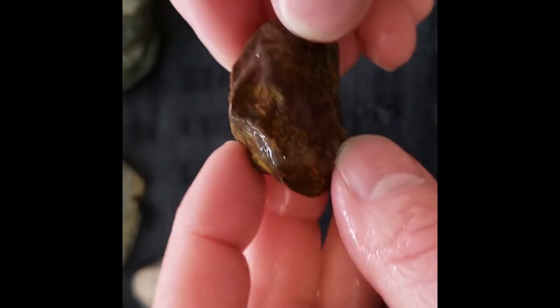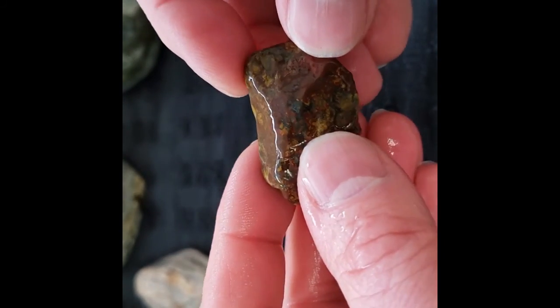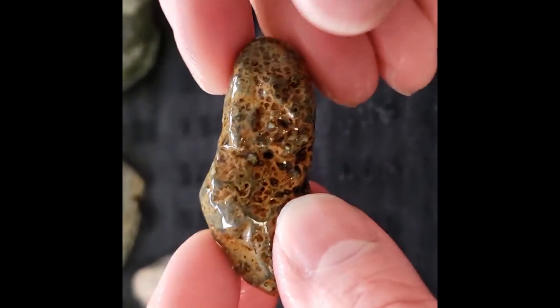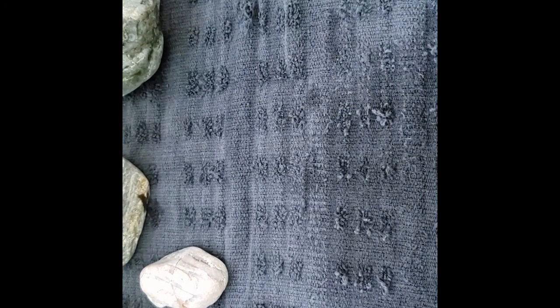And another piece of jasper. Like I said, I think I commented the other day, I've got more than enough jasper, but I keep finding these cool pieces and bringing them home. So, there's this orange volcanic rock that I brought home. It was pretty neat.